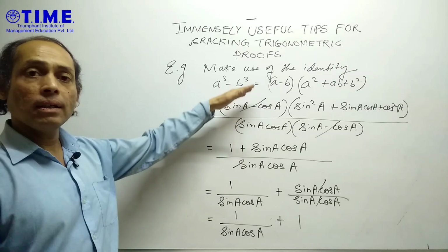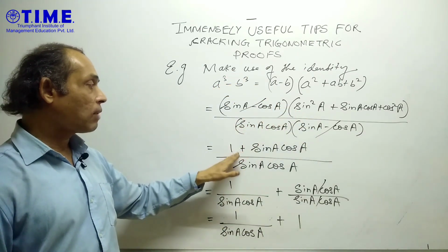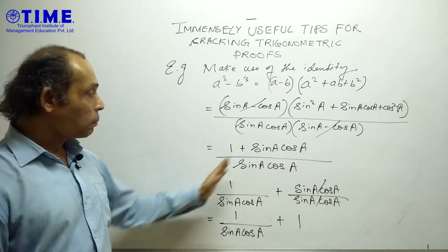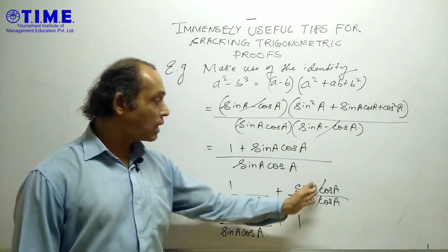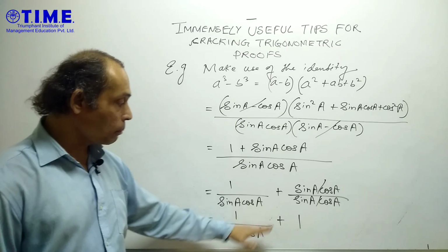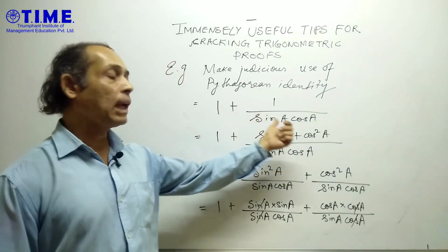Now we can easily see that we can cancel these two terms out, and we get 1 plus sine A cos A upon sine A cos A. Now splitting the terms, 1 upon sine A cos A plus sine A cos A upon sine A cos A. So we get finally 1 upon sine A cos A plus 1. So now we have obtained 1 plus 1 upon sine A cos A.